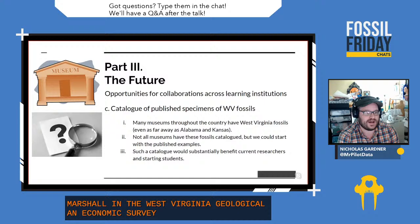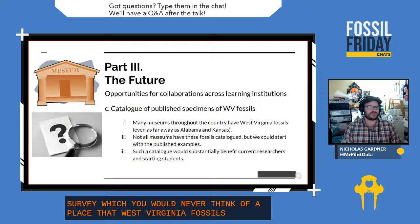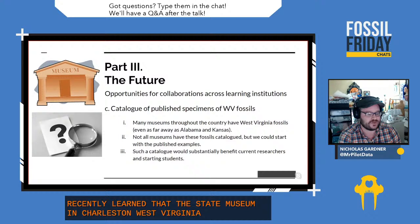But there's stuff as far flung away as the Alabama Geological Survey, which you would never think of as a place to have West Virginia fossils, or that wonderful fossil fish that's at the University of Kansas. And I actually just recently learned that the State Museum in Charleston, West Virginia, has over 10 dozen coal plants that have not been cataloged, nor described anywhere. So the potential for additional collections of West Virginia material to be hiding out there is a big issue.